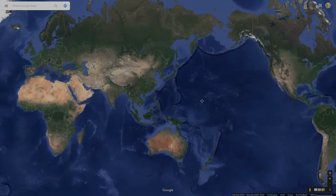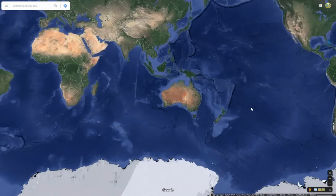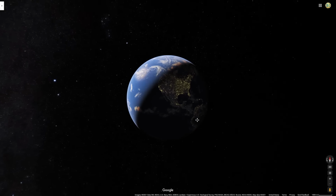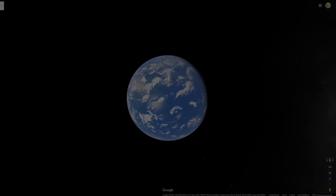Google Maps was first launched in 2005, and since then it's proven itself to be a very useful tool as it's found its way into many people's lives. It's changed the way we approach and look at geography and navigation.